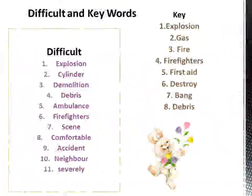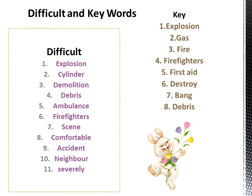Some difficult words and some keywords. Explosion, cylinder, demolition, debris, ambulance, firefighters, same, comfortable, accident, neighbor, severely.